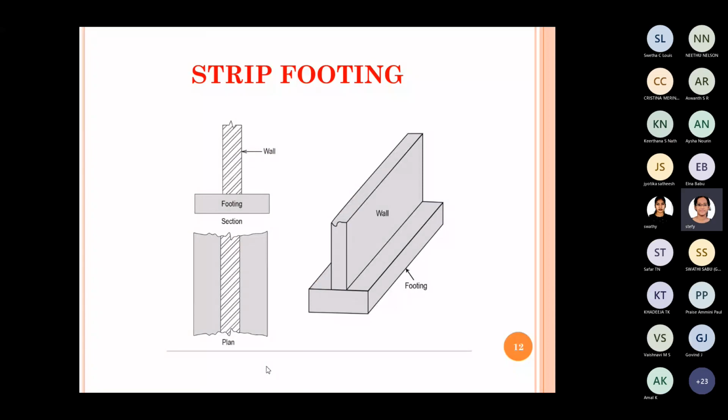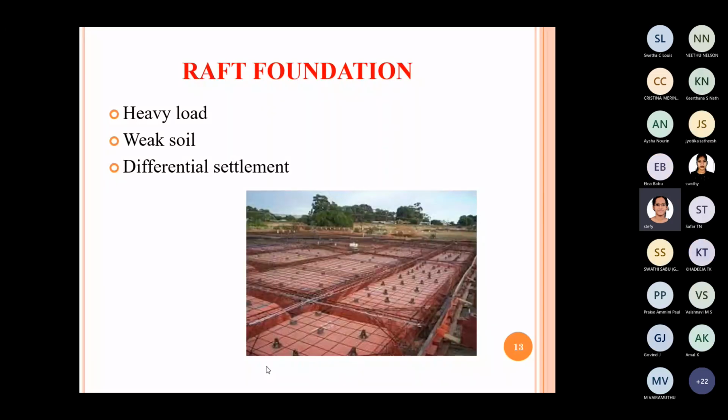Now moving to raft foundations. When a structure is vulnerable to heavy loading on weak, highly compressible soils, it can be subjected to differential settlement. So when the soil does not have enough capacity to hold, it is obviously a failure or it can collapse and the consequence will be very bad. So in such cases, we provide raft foundations, or when the load acting on each column is different, we provide a raft foundation so that it ensures there is an equal distribution of loads.